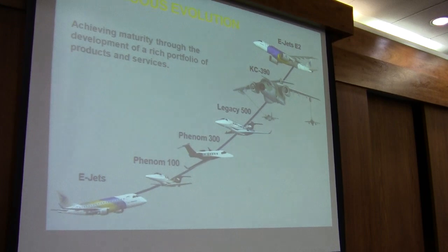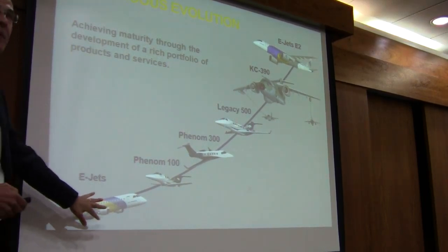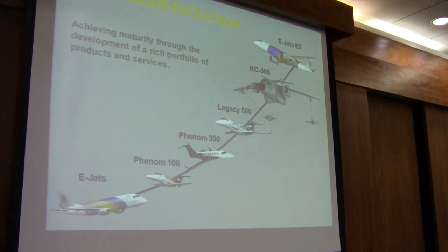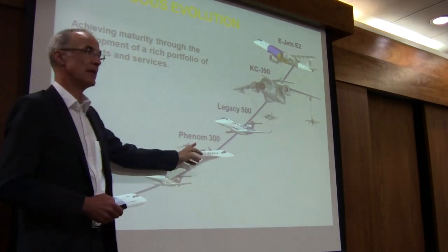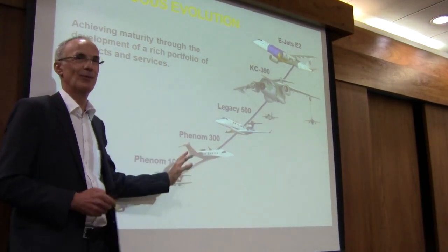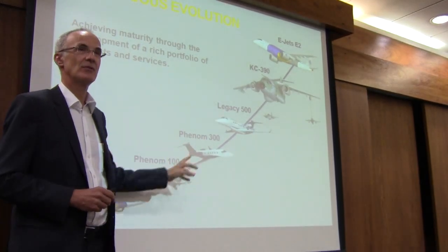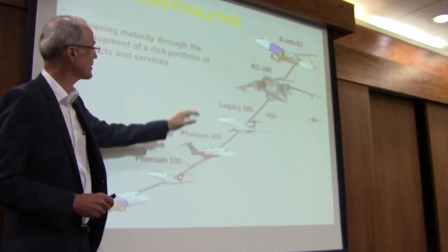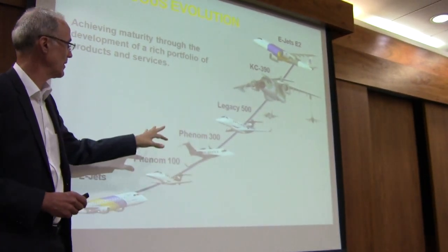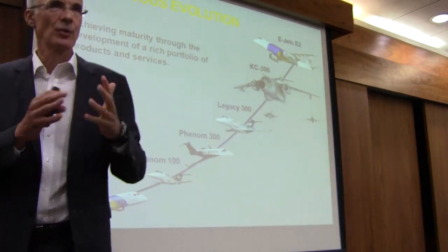In terms of evolution, while the E2 is the next commercial airplane after the E1, in between we have developed four new platforms. Phenom 100 and 300, these are very different platforms, even though many people believe there is a small variation between the two. They are very different. Legacy 500 and KC-390. I'm just showing the platform, so I'm not showing the Legacy 450 because those are very similar.